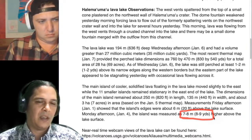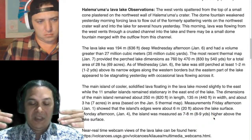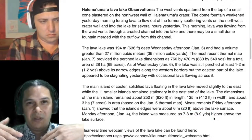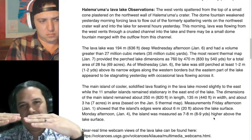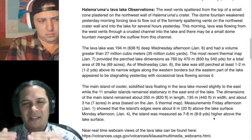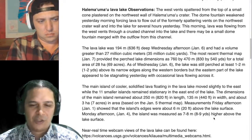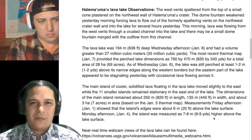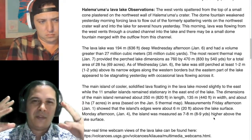So that means that the lava actually was gassier, and it was able to lift up the island, or the lava got less gassy, and it's kind of just receded down, because if it's less gassy, it can still hold up that same weight of the island. We know the island floats because it actually came up from that lower elevation below the vent to where now it's floating above the vent, right?